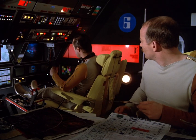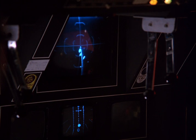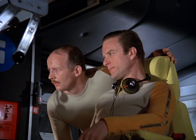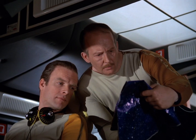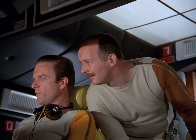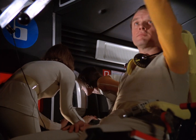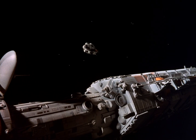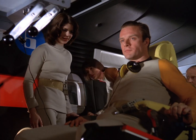Darwin, could you give me an opinion here, please? Metallic, small and stationary. Orbital reference 109. Beam everything we've got in that direction. We're going to take a look. Right. Fantastic. Where have they come from?